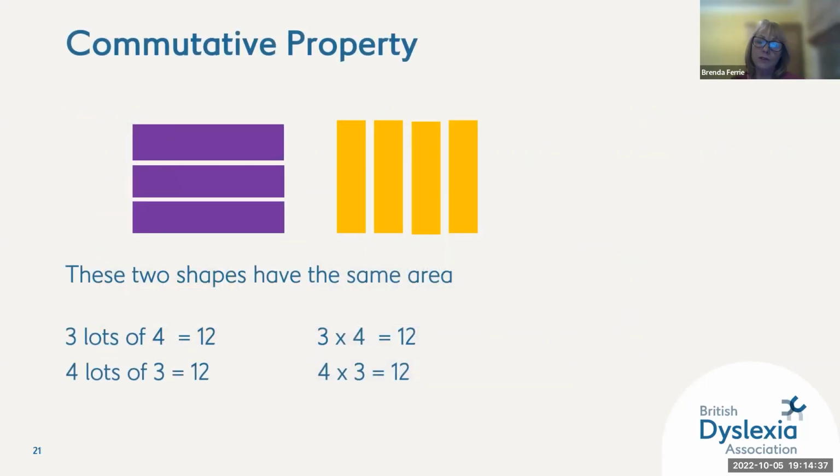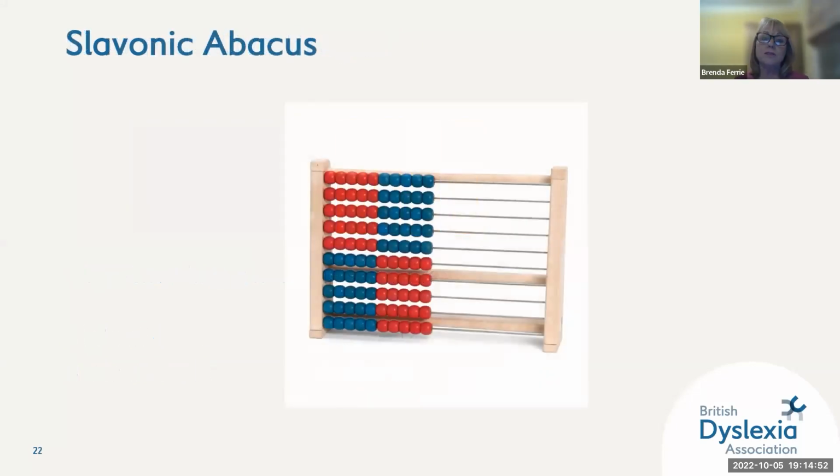And again, you've got use of Cuisenaire rods and the commutative property. So 3 lots of 4 is 12, 4 lots of 3 is 12. And if you put it up the other way, they actually have the same area. And this is also the Slavonic Abacus. You can do the same thing by partitioning different numbers so that you've got little squares of numbers and working them out like that.